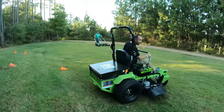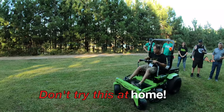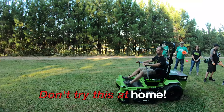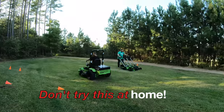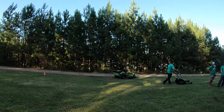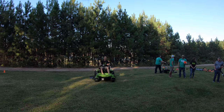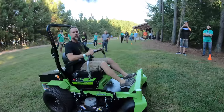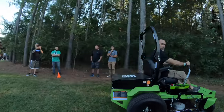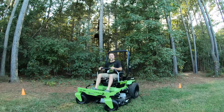I'm gonna give you guys a high speed demo. This is slow. That's fast. Wow. We're going to be looking at a lot of brand new tools, gear, and equipment that most people haven't seen before, including a battery-powered commercial lawnmower right here, battery-powered chainsaws, a battery-powered dethatcher, and more. So stick around. This one's going to be a good one.